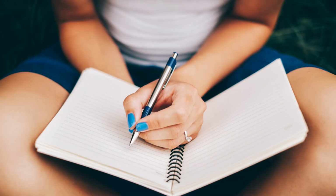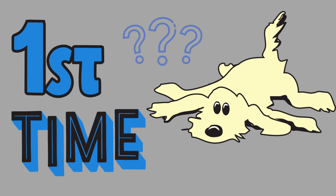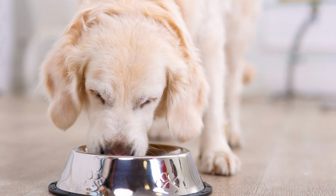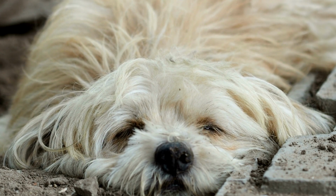It is a great idea to start a seizure diary. What you saw, the signs before, the signs after, how long it lasted, the date and the time. Has there never been a seizure? Is this a reoccurring thing? Did you notice a pattern, like they didn't eat and then they had a seizure, or they ate a bunch and they had a seizure, or extreme activity and they were sleeping and had a seizure? All of these things are very important, and your vet is going to want to know.